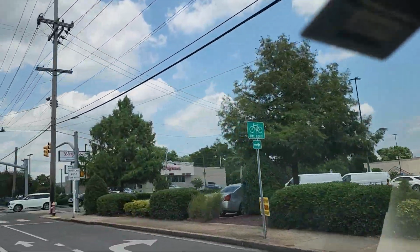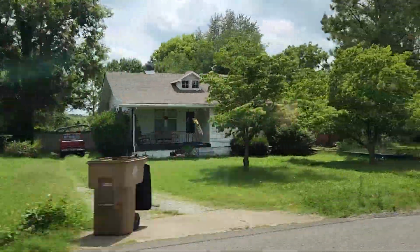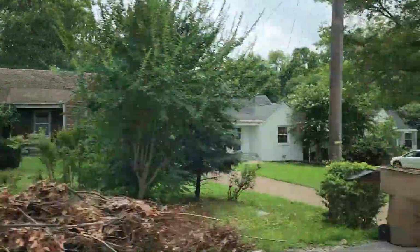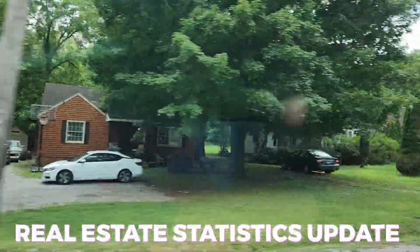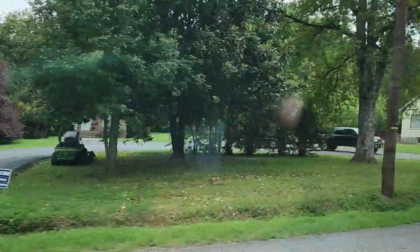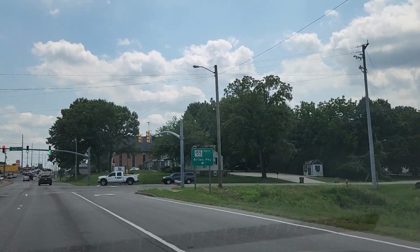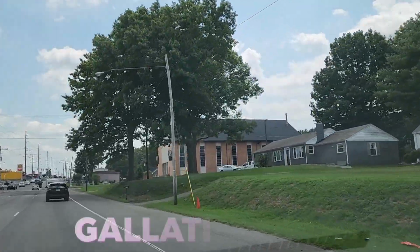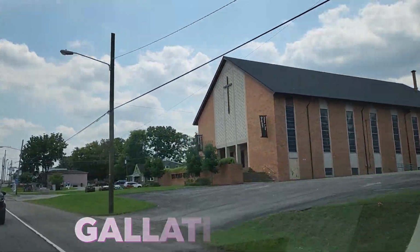So we're going to focus on looking at some things in that particular zip code and give you an idea of what that neighborhood looks like. I'm also going to give you some updated real estate statistics about that neighborhood, and then we're just going to go from there. Once you're leaving East Nashville heading towards Madison, Tennessee, the main road is going to be Gallatin Road. Up and down Gallatin Road, it's going to be very similar to what you saw in East Nashville.